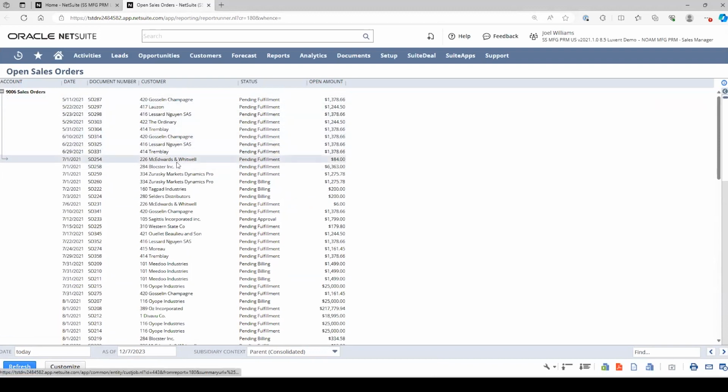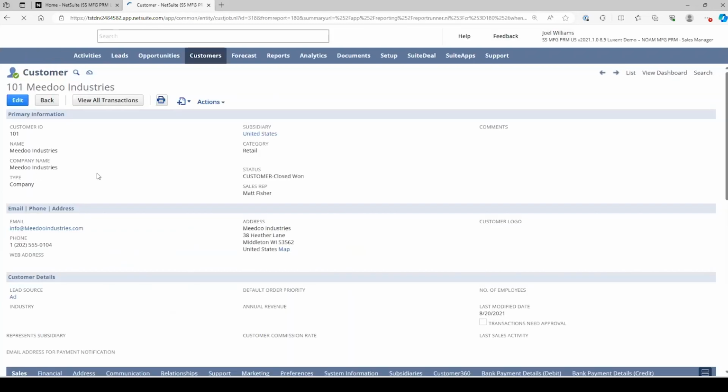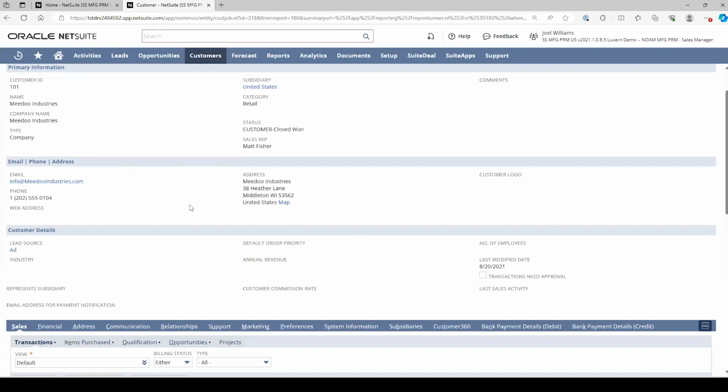Once again, I can drill into specific customer data if I click on the customer, or I can drill into the specific transaction if I'm clicking on either the date or the amount. So let's say I want to just check out MeDo Industries. I seem to have several lines for MeDo Industries, my customer. All right, this is just my basic customer master general view.